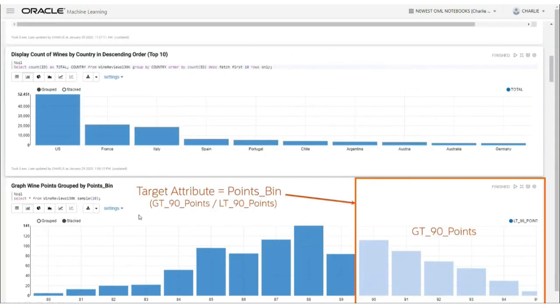As I move into my machine learning problem statement, I have to pivot the data a little bit here and say, well, what I'm really looking for are these greater than 90 point wines. I've made this arbitrary cut point here that says, if it's 90 points or above, that's what I'm looking for. I don't care about these other bottles of wine. And so I want to visualize it, emphasize that's what we're going to look for.